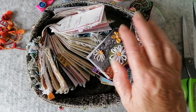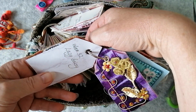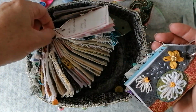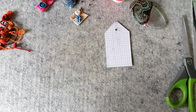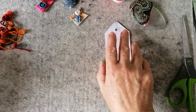We are on, I can't remember, she does say it wrong on the video actually, so we're on week 33. That was week 32. So yeah, week 33. I've had to move into a bigger basket because I ran out of room in my little one. So, right, let's move that out of the way.